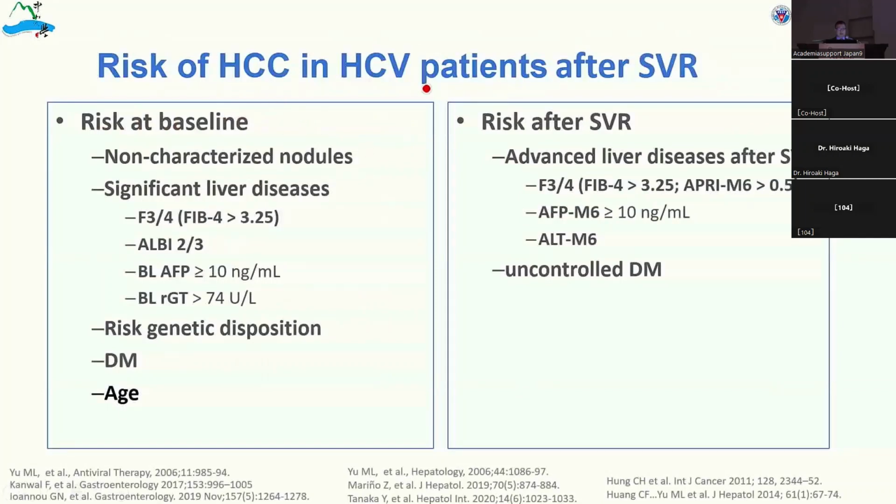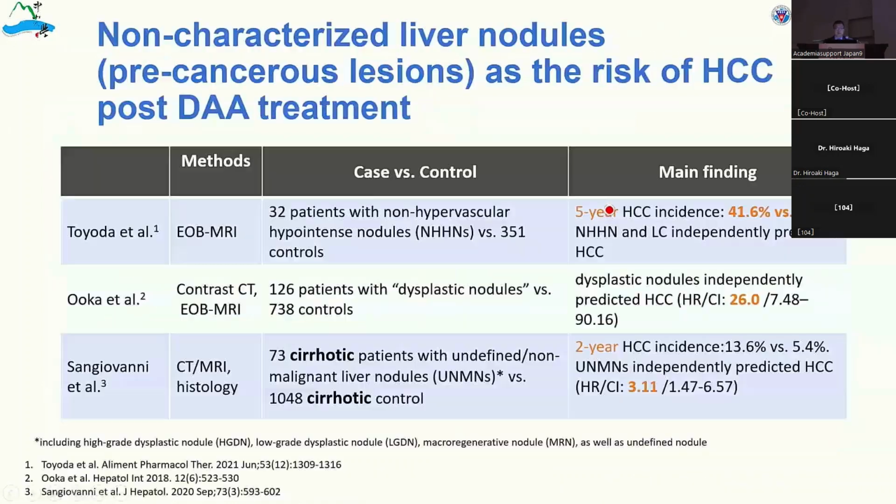So there are several studies demonstrating risk factors at baseline, including non-keratotic nodules, significant liver disease, fibrosis, or liver function, baseline alpha fetoprotein or gamma GT level, patients with genetic predisposition, diabetes, and age. And even after SVR, several biomarkers can predict HCC after SVR, including fibrosis markers, alpha fetoprotein and ALT level 6 months after treatment, and also uncontrolled diabetes.